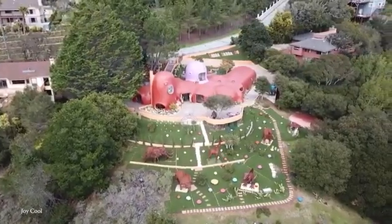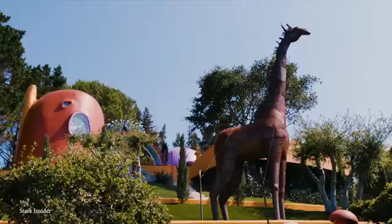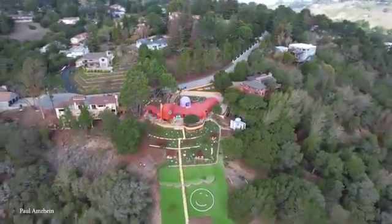There was an attempt to encourage an inspection from the Architectural Review Board in 2019, but the property was found to be completely within the guidelines and can remain exactly how it is.